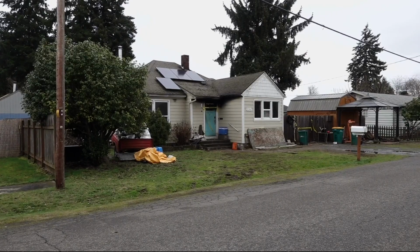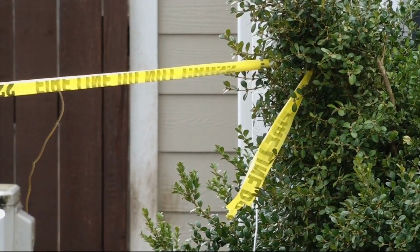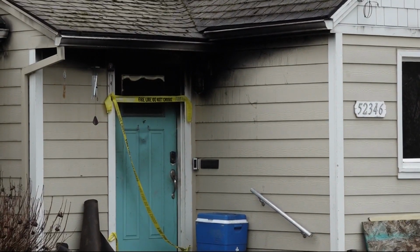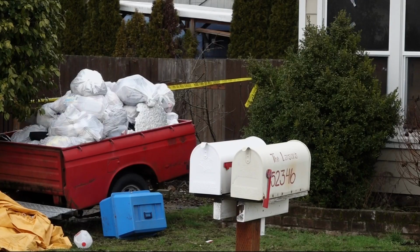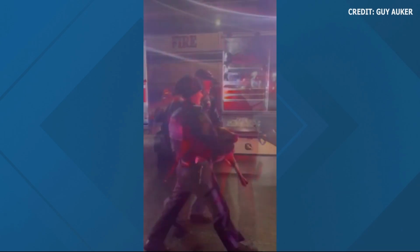The homeowners were there at the time of the fire and got out safely. Ocker is now urging others to learn how to do CPR on pets in case it's ever needed. At that very second, I was just hoping and praying that there was going to be a happy ending of some sort out of this situation. Like I said, unfortunately, the one animal didn't make it, but seeing the other animal perk up, breathing, reunited with its owner again, it was a silver lining at the end. Daisy Caballero, KGW News.